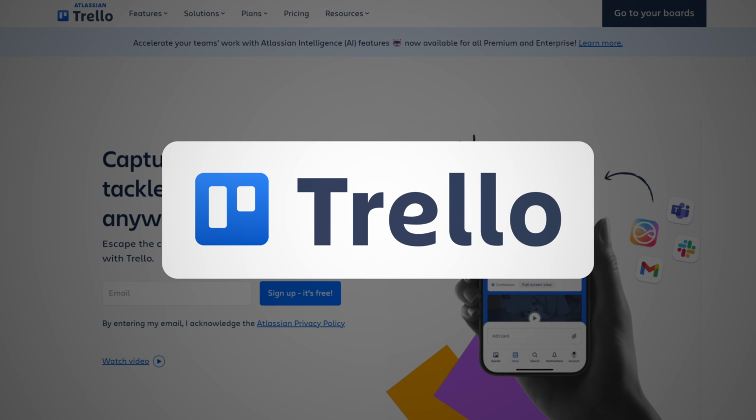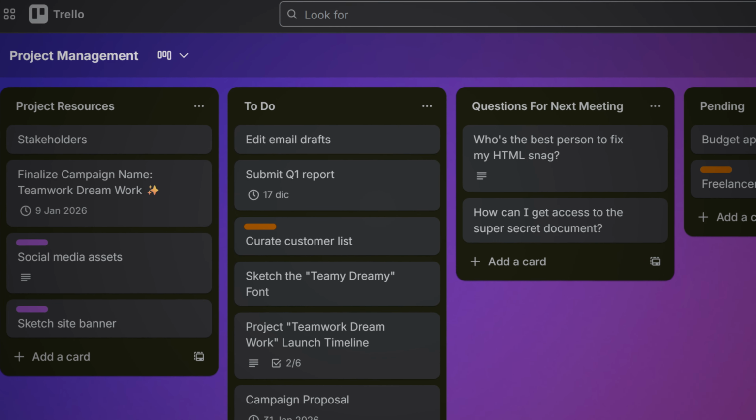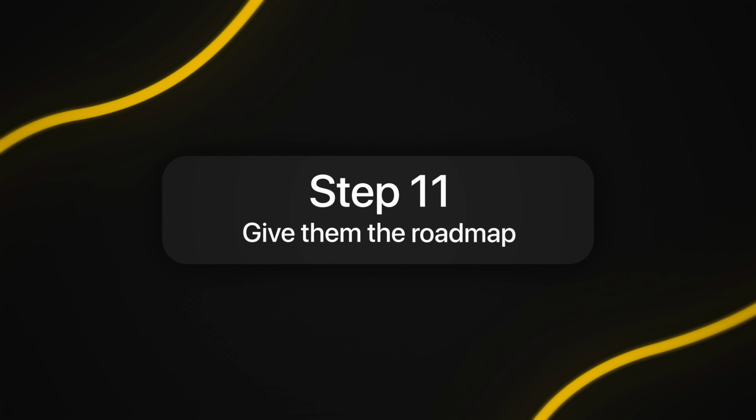And if you give them access to your project management system, maybe in Asana, Trello, one of these tools where you have a flow of the work that's happening, so they see exactly what your team are doing, where things are at, it gives them the comfort knowing that work is happening. And to drive this point home further, number 11 is you give them the roadmap.